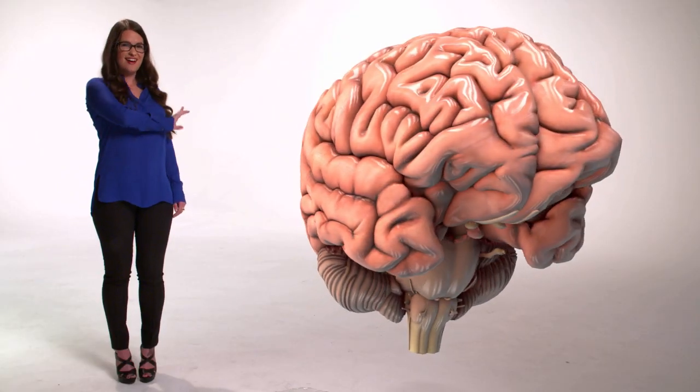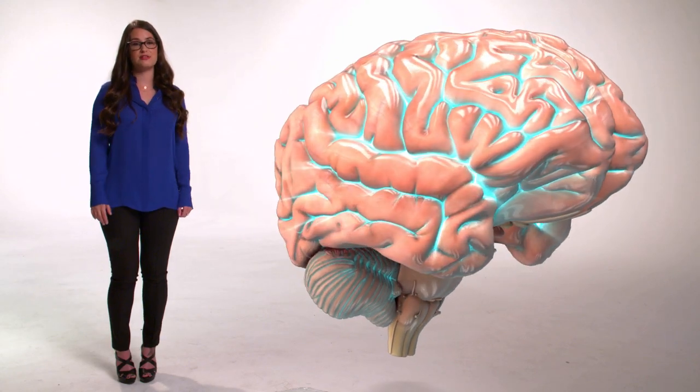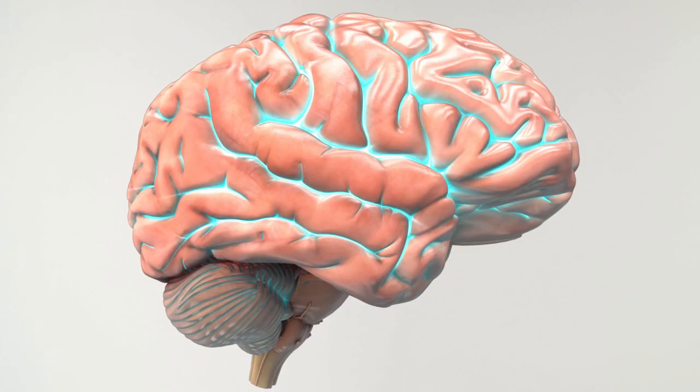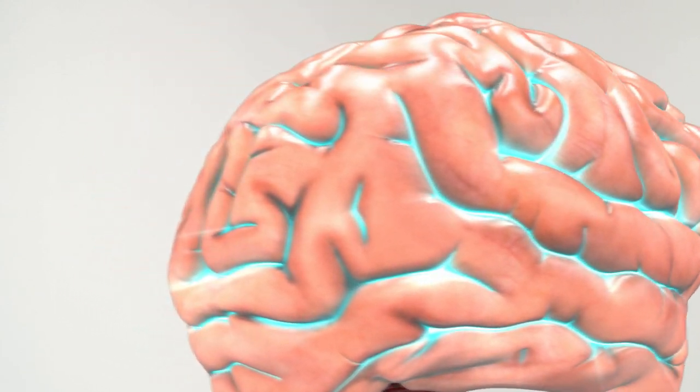We start on the outside, looking at one of the most recognizable features, these wrinkles. So why is our brain wrinkled like this? Well, by folding in on itself, it allows the brain to actually increase its surface area. The more surface area a brain has, the more processing power it has.